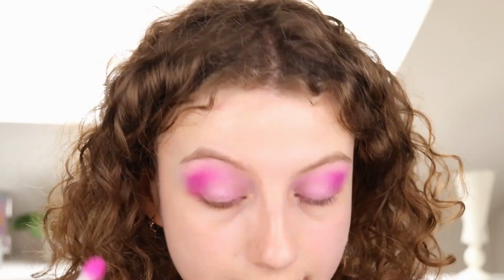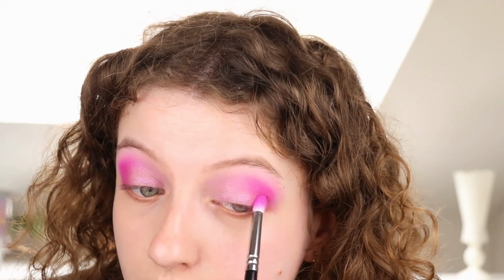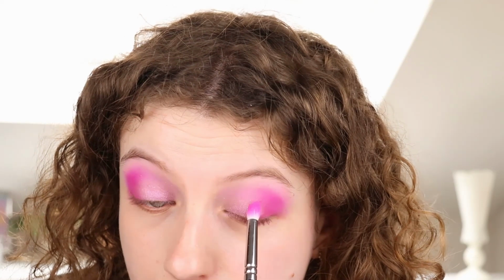So let's apply a little bit more of that pink to the outer part to kind of mesh everything together. I really like this pink shade. This one really works well. It's a little bit powdery in the pan though. It does have some kick up in the palette. But I don't really see fallout on my face. So that's the most important thing.